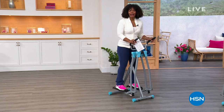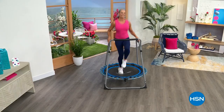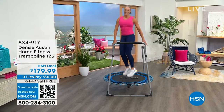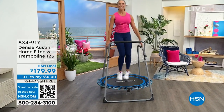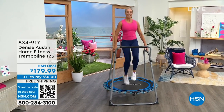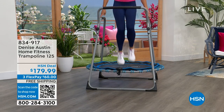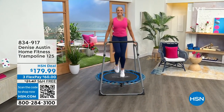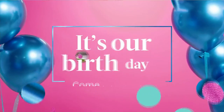I'll give you all the details on the Airwalker, but just so you know, we also have a trampoline coming up this hour. So if you're thinking, I know I need to get my cardio, but I don't want to go outside. It's so hot. I don't want to walk. I don't want to jog. How about with your home fitness trampoline that you can actually hold on to, because it does have the handles that you can hold on and feel really secure. You can see Diana is there giving us a demo, but we will have a full presentation of that one coming up. So if cardio is your thing and you want to find a few different ways to do it and have fun with it, this is going to be the hour for you.